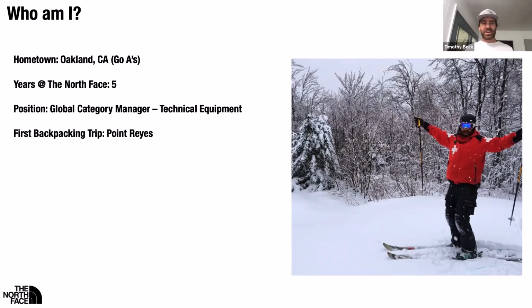So my job, in short, is to oversee our technical equipment business, which includes tents, sleeping bags, and outdoors packs, like hiking packs or ski packs. My first backpacking trip was up to Point Reyes, and I was also really stoked to see that tonight is in support of Trips for Kids in Marin. I have a lot of very fond memories in that area and miss the Bay Area greatly.